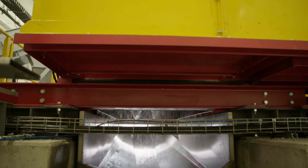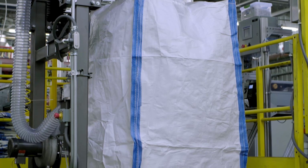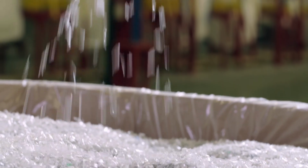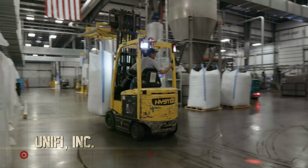The grinder granulates the plastic into 13mm sized flakes. The flakes propel through a friction washer and dryer and pipe into shipping sacks. The plastic flakes land at Unify's factory in Yadkinville, USA, where it'll be turned into recycled polyester yarn.